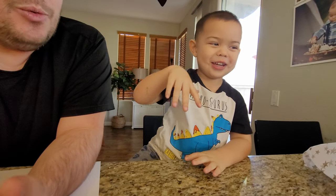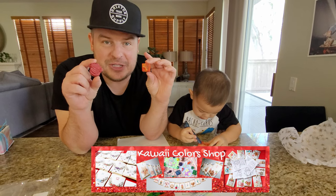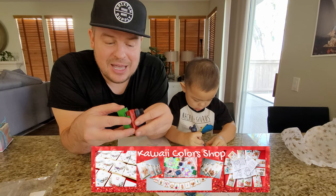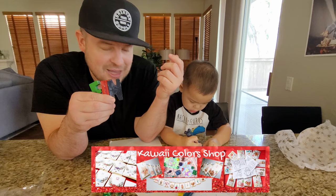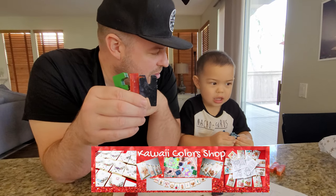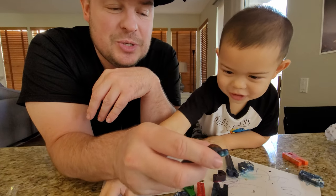Wait, what the? So this is so cool. Kawaii Color Shop. You get these customized crayons in all different shapes. You can obviously get your name spelled out if you want, all with crayons. Obviously, all this stuff is safe, in terms of, you know, it's not going to be toxic or anything like that. Multiple different colors. This is amazing, and there's all kinds of cool stuff.